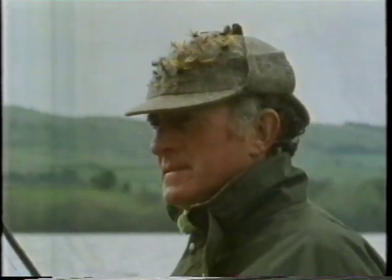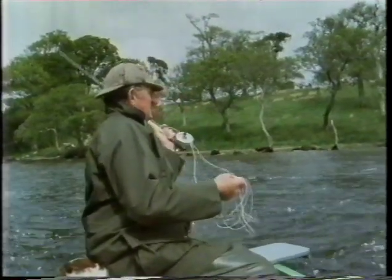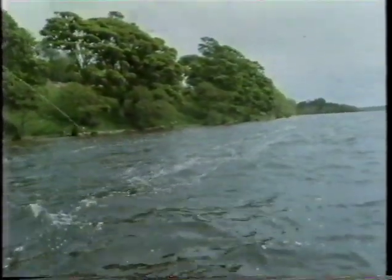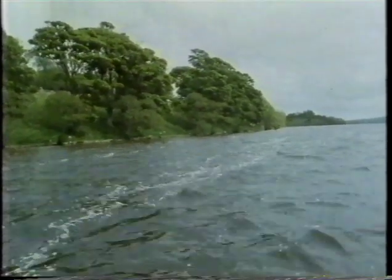Wet fly fishing is probably the most traditional manner of fishing in the west of Ireland, much more so than the dry fly. Mike is drawing his flies across the foam line, where the natural flies will have collected and where feeding fish will concentrate.